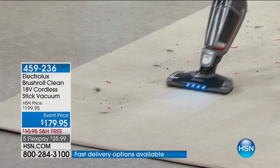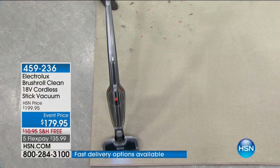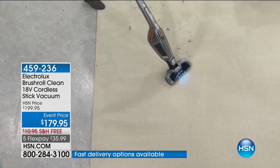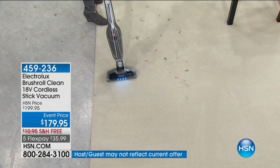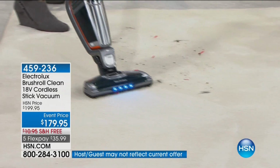Take it out to your car. I mean, you cannot let the food that does not make it into your kid's belly stay in that car. No longer do you have to take out that 18-pound vacuum and, you know, try to find an electrical cord that will go out to your driveway.